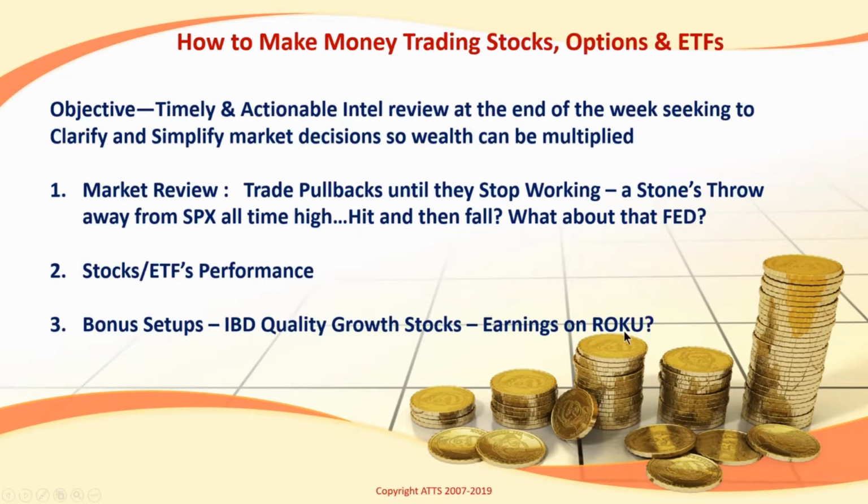It's on this growth stock called Roku. There's a couple of opportunities for buying a couple of call options that expire the week of May 10th, because earnings on Roku, I believe, is around May 7th or something like that. We'll take a look at that right now as we move forward.